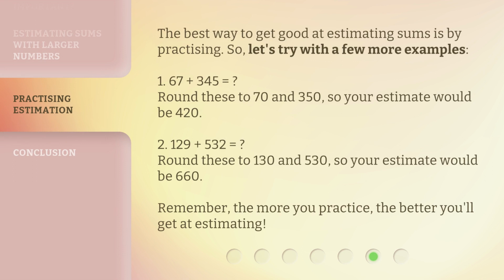The best way to get good at estimating sums is by practicing. So, let's try with a few more examples. 1. 67 plus 345 equals. Round these to 70 and 350. So your estimate would be 420. 2. 129 plus 532 equals. Round these to 130 and 530, so your estimate would be 660. Remember, the more you practice, the better you'll get at estimating.